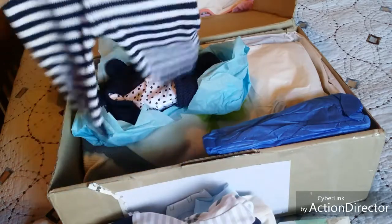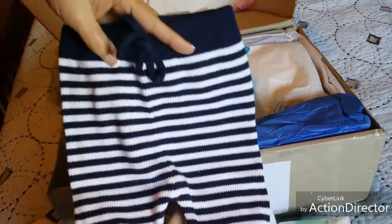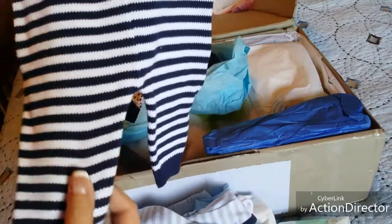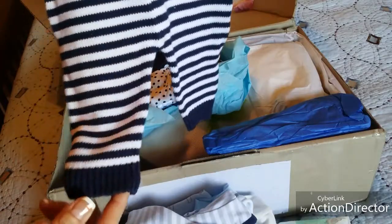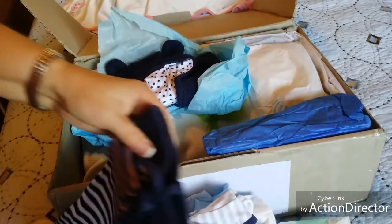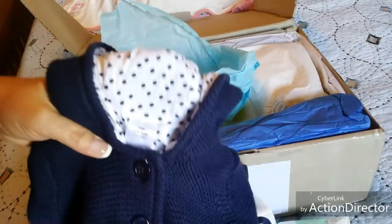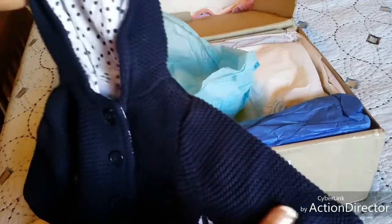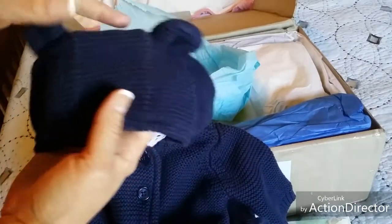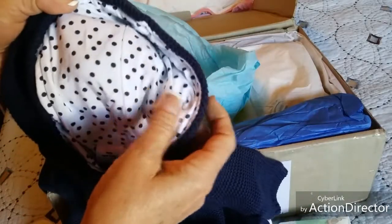Oh my gosh. This is all by, it says Bub. I've never heard of that brand. Oh, look at that. This is knit, like the little green one was. Oh my gosh, it's so soft. It's navy blue and white stripes with navy blue cuffs, navy blue waistband that ties. Oh my gosh. Suzanne, this is gorgeous. Oh my gosh, it's a knitted sweater with buttons down the front. It's got little ears on the hood. It's navy blue and has navy blue dots on a white background.